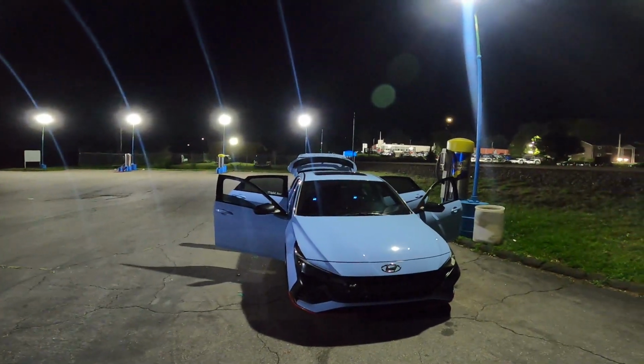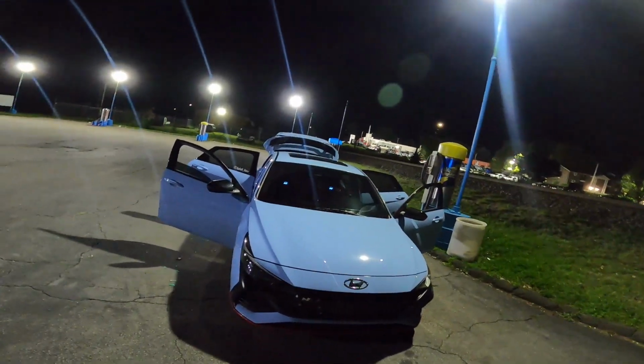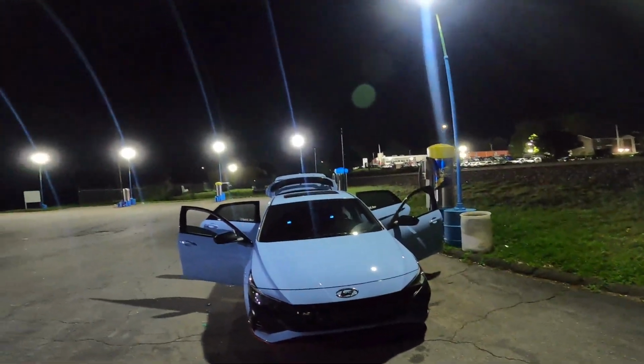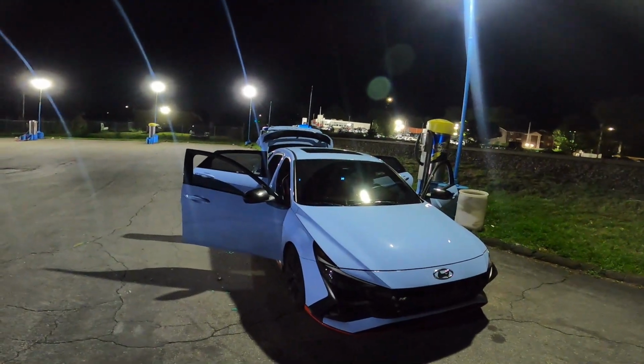Why did I buy this car? Why didn't I buy something different? Well, honestly, coming from a KDM background with the Soul, with the Kia, I really wanted to stay to my roots. So this car really is a statement in itself.